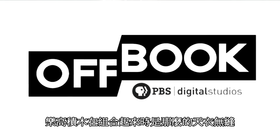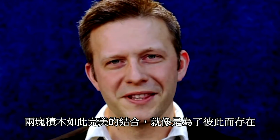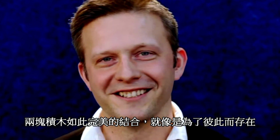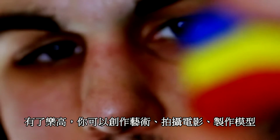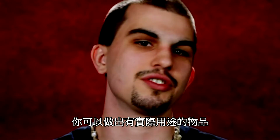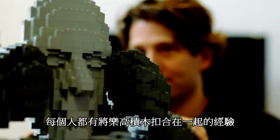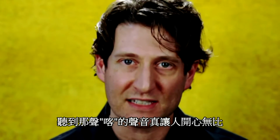There's something just natural about the way two Lego pieces click together. It just feels right. For that moment, those two things are perfect and they're meant for each other. With the Lego, you can create art, you can create films, you can create models, you can make something functional, you can make something that you can wear. Everyone has snapped together a Lego brick at one time or another. It's such a great feeling to just hear that click.